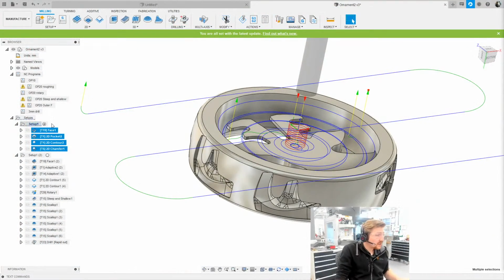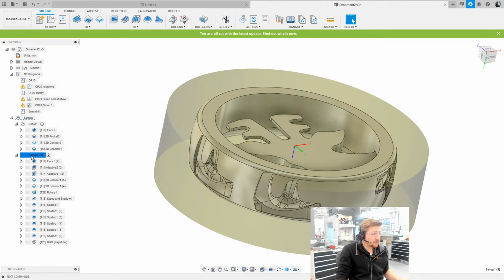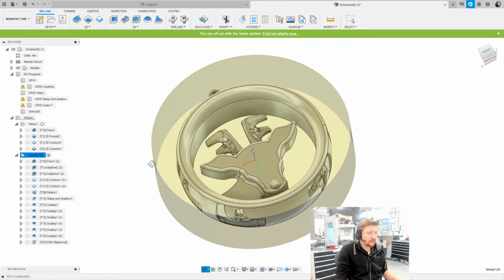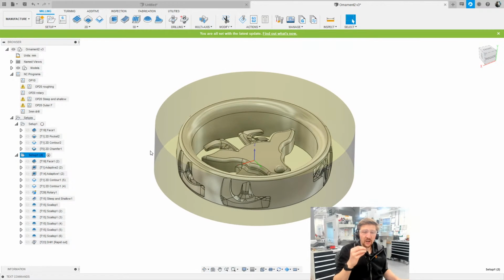So here we go. Let's jump back into Fusion. So again, Op 10, did all those operations. I then went on to my Setup 2. So the next biggest thing on my list is thinking about datuming. I've got to make sure that I don't get any mismatch on this part. So that bore that I machined and that face that I machined, I'm going to have to use those as my datums. You know, I machine my datums first, and then I use them again and again and again. That's how I tend to work when I machine components.